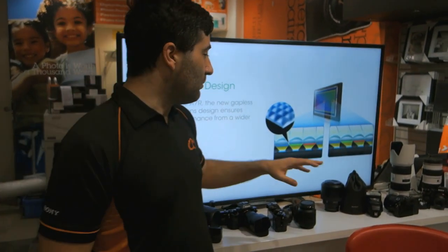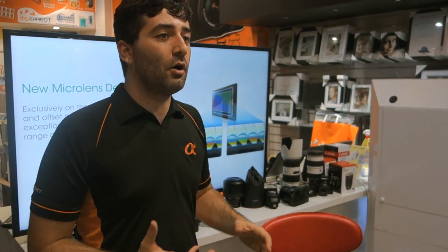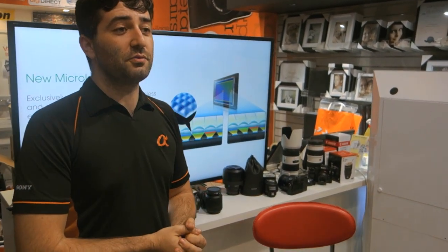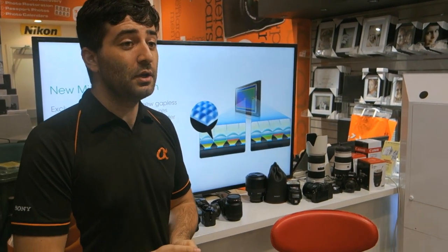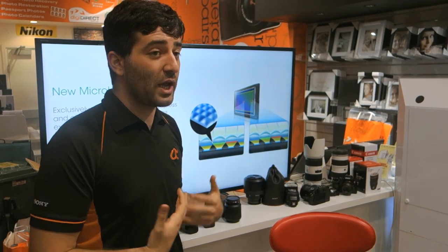Another thing that's been done with the micro lenses on the A7R is that the corners have offset micro lenses. If you follow the scene of adapting third-party rangefinder lenses onto mirrorless cameras, you'll know one of the real issues is always shading in the corners.